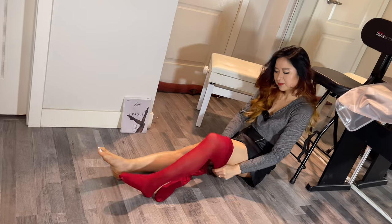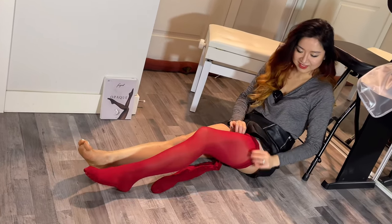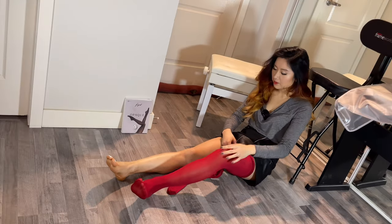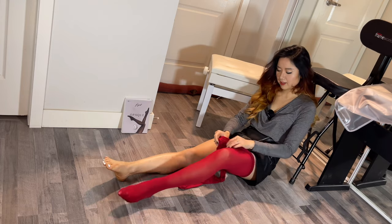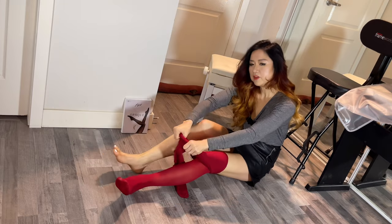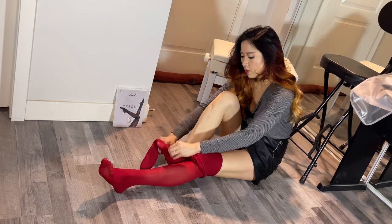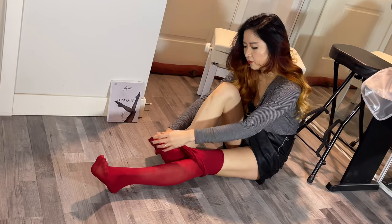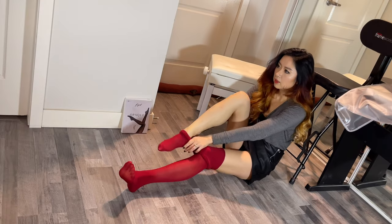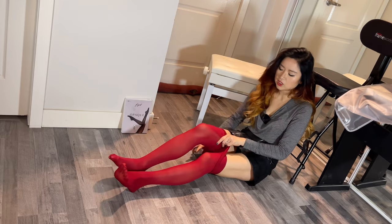Oh, baby. Oh, yeah, girl. Oh, girl, I see you. You can still see a little bit of my knee, right? It's 30 den. It looks more than that, right? More like a 40, right? Do they make 50? I've seen 70 and 80 and 40. Maybe 60. I don't think I've seen 50. I'm not sure.